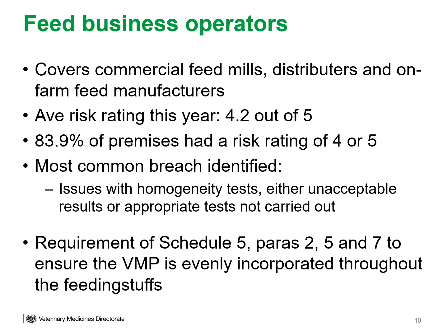Our feed business operator inspections cover commercial feed mills, medicated feed distributors, and on-farm feed manufacturers. The average risk rating from these inspections this year has been 4.2 out of 5, and 83.9% of premises have had a risk rating of 4 or 5. The most common breach identified at these inspections has been issues with the homogeneity tests, with either unacceptable results or appropriate tests not carried out. It is a requirement of Schedule 5, paragraphs 2, 5 and 7 to ensure that the veterinary medicine has been evenly incorporated throughout the feeding stuffs.